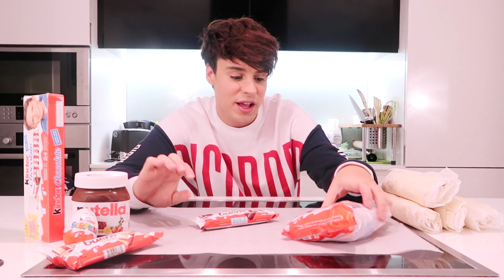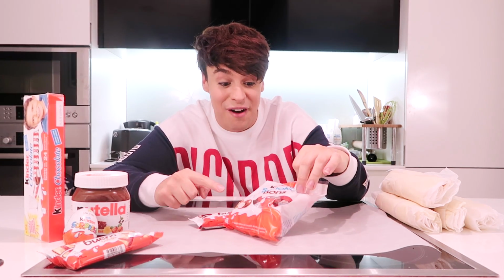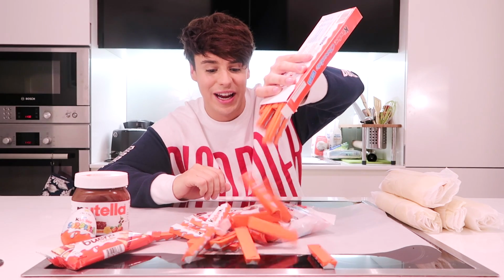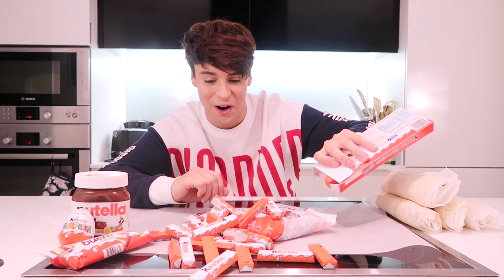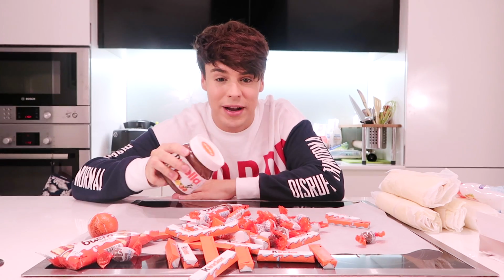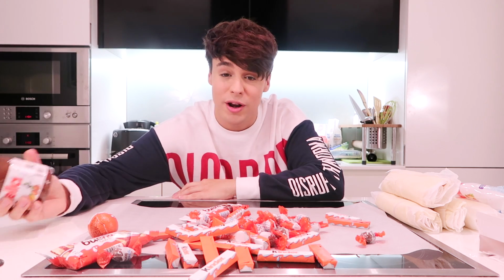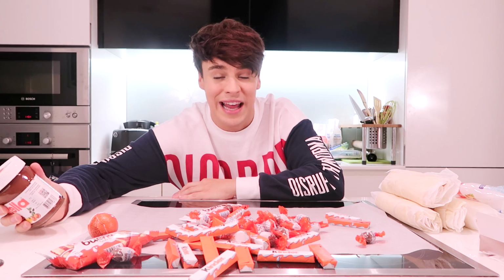So I'm gonna fill it up with Kinder Bueno, with Nutella, with these little choco buns, which are my favorite Kinder chocolate ever. I even got this insane amount of Kinder bars. This is gonna be great. I might save the Nutella and then I might drizzle it on top as decoration because it's way too much chocolate, and honestly, Nutella is great, but I feel like I've had Nutella every day for the past 3 years. I'm kind of over it.